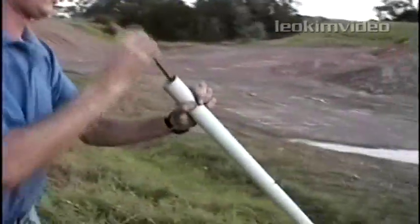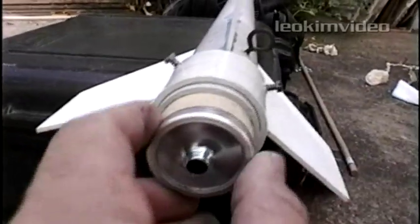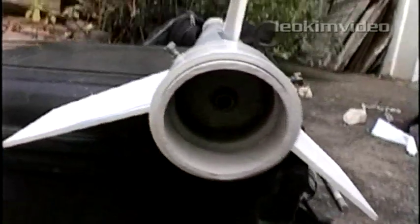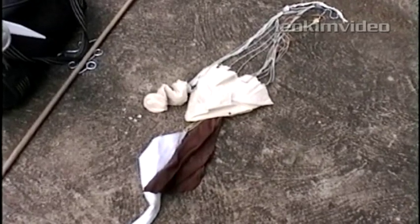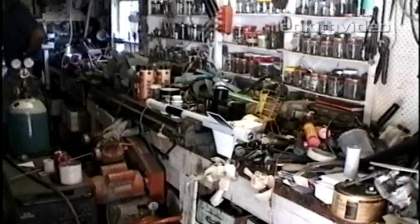Carl had plans for a more ambitious rocket, the K2. There are little engines. Quite big engines. The K2 had two stages. The staging would simply blow out the used motor and ignite the next. Larger fins and a multi-parachute recovery system, and again made with plumbing parts. You can see the precision workshop here of the K2.